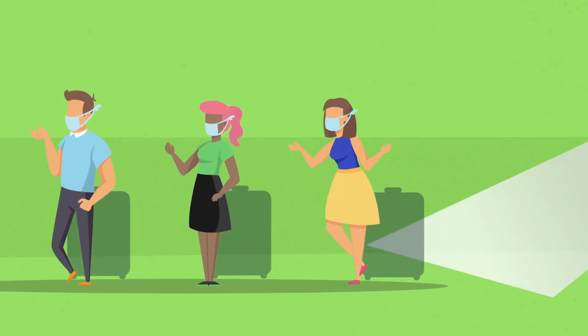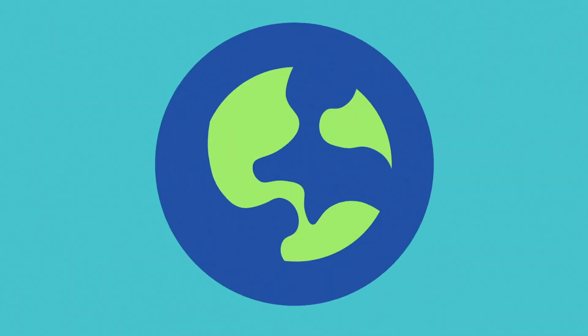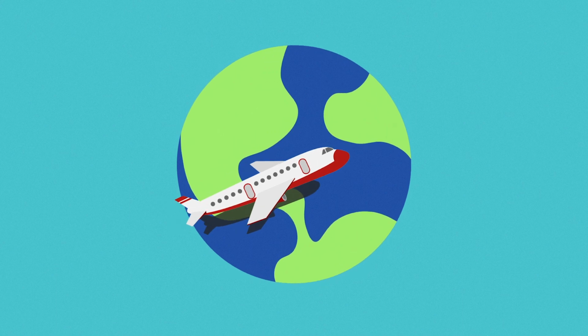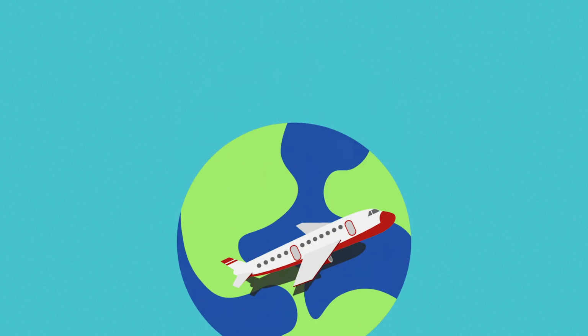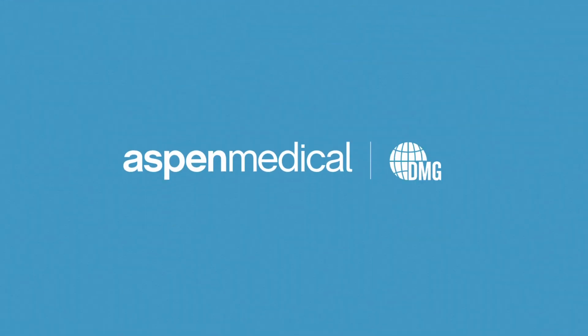Guests who disembark the ship at the safe port for medical care or quarantine purposes remain the responsibility of the cruise line, and arrangements will be made for their return journey home in due course by CruiseSAFE travel partners. CruiseSAFE, promoting confidence in the global cruise industry.